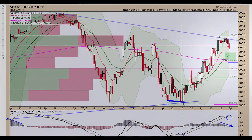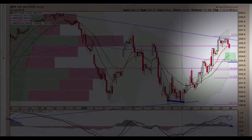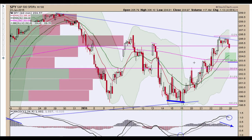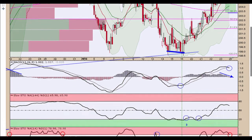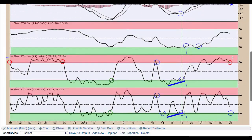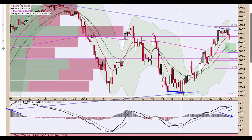We also have the 200 period moving average right along these levels to consider as support areas. If that fails, we have the 50% retracement of the highs from the pivot low on the 16th again to this volume by price bar level and the 50% level as well. Don't think it's going to get down that far, but it could happen. Note slow stochastic 5-1 is passing through 50, could reach this lower level fairly quickly on a move lower down to these areas and then a bounce.